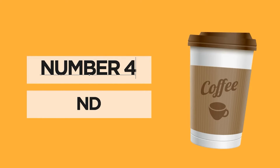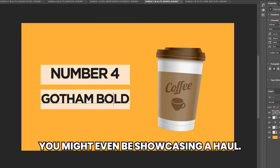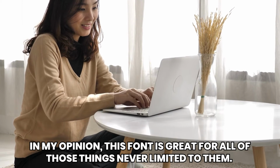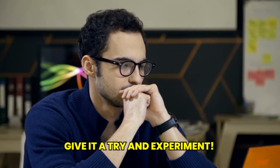Next up at number 4, Gotham Bold. This font is great for branding. You might be putting a product in the forefront. You might even be showcasing a haul. Got a latest vlog you want to share? In my opinion, this font is great for all those things and never limited to them. Give it a try and experiment.